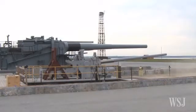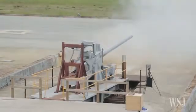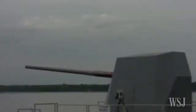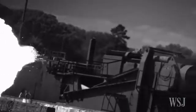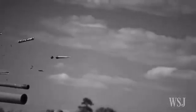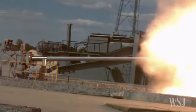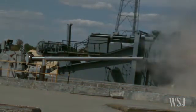The rounds designed for the Railgun can also be used in a host of other weapons, vastly extending their range and power. You can fire out of naval guns, you can fire out of Army guns, you can scale the guns, which provide you an awful lot of different launchers with a very, very deep magazine of very, very cheap, relatively, rounds, which will allow you to track incoming aircraft or missiles or ballistic missiles, cruise missiles, and potentially shoot them down, like a big shotgun shell.